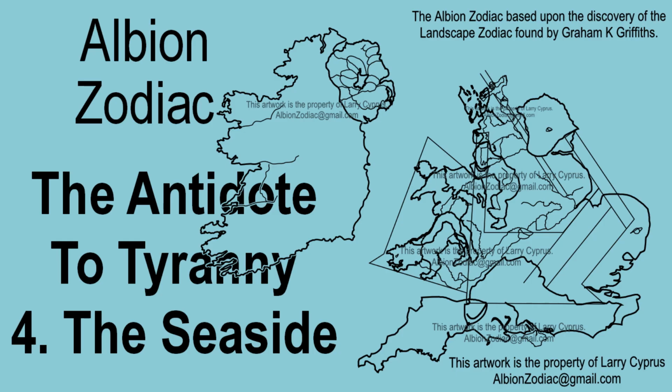I do not believe the Albion zodiac is unique in its construction, and I believe there are many examples of designer landscapes, both bigger and smaller. I am not saying that all land above sea level today is man-made, but the evidence of the Albion zodiac suggests that we may need to rethink what we might assume to be naturally random land formations.